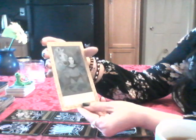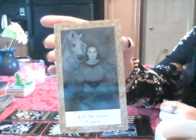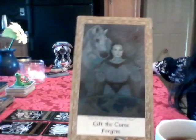So there might be some, I mean, these are pretty clear here, that there might be some forgiving that needs to happen here. Either you're forgiving someone or they're forgiving you. And this is something that's really important, transition as humans.